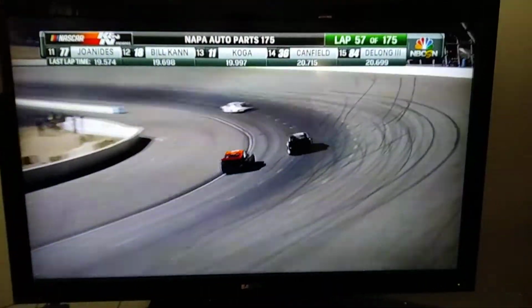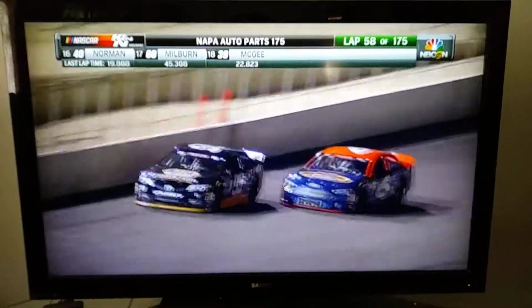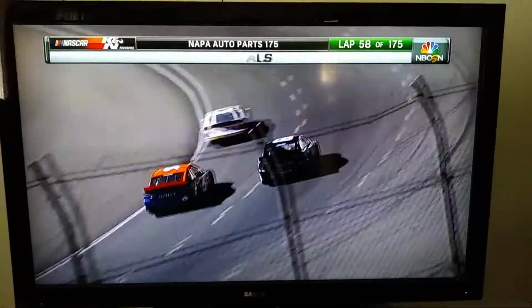Just driving the thing. You know what's so cool about this racetrack? I know I said it before. Look at these two. Multi-groove. I mean, they've been running like this for what? 10 laps? 5 laps right now? Side by side, consistently running the equal lap times, essentially.